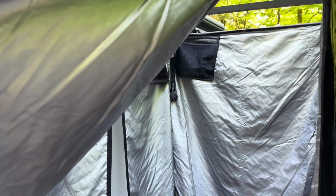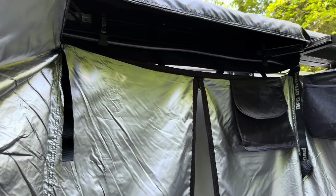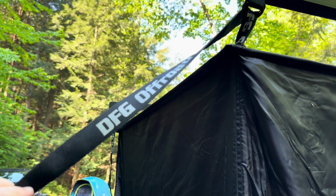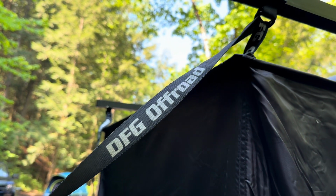You can use it for a changing room. It's got little bags up there. There's actually an LED strip up there, so even at nighttime, it's all lit up for using the restroom, changing, or taking a shower. The brand of this is DFG Off-Road, and they're a Florida-based company, so if you want to support local, DFG Off-Road, they do have a website.